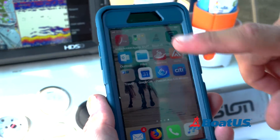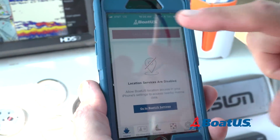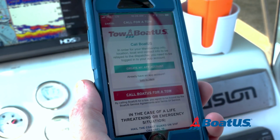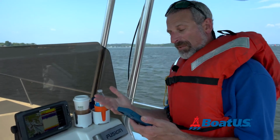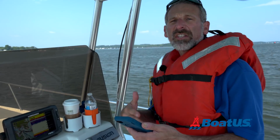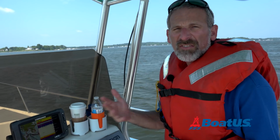The BoatUS app is actually the best way to get in touch with your tower, because when you contact them, they will already have your phone number and information about your boat, the exact location, and all the details that they need to know. Then you'll want to provide the tow captain with all kinds of details like the destination you're heading for, what your problem is, how many people are on board, and things like that.